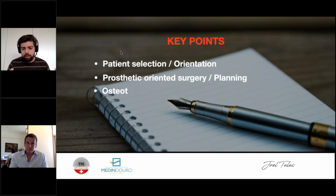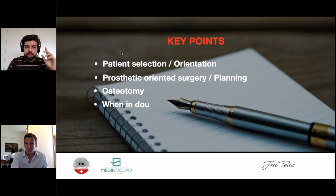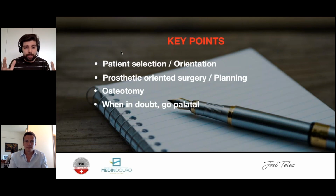The medication, everything. So remember, this is a prosthetically oriented surgery. The planning has to do with the teeth and their positioning, not with the bone. The bone comes second, not first. Remember, osteotomy, the shelf creating, is mandatory. Very important. When in doubt, go palatal.